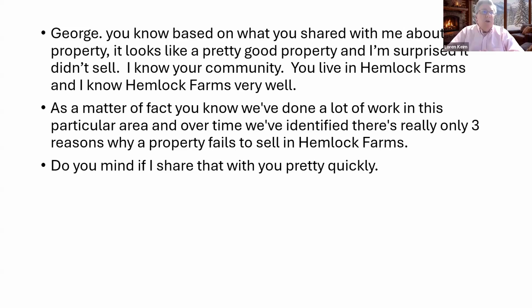George, based on what you shared with me about the property, it looks like a pretty good property. I'm surprised it didn't sell. I know your community well. You live in Parkway Manor, and I know Parkway Manor really well. As a matter of fact, we've done a lot of work in this particular area, and over time we've identified there are really only three reasons why a property doesn't sell in Parkway Manor. Do you mind if I share that with you pretty quickly?